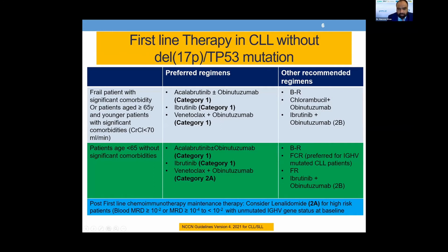So we have BTKI like Acalabrutinib plus or minus Obinutuzumab, and I'll talk about the landmark trial for that, in order to address one of the questions which was asked to Dr. Hammam. So yes, we have evidence. We have the randomized controlled trial where the second generation BTKI can be used. We have enough evidence. And then we have Ibrutinib, the famous first generation BTKI, as a monotherapy. And then we have Venetoclax in combination with Obinutuzumab, which is fixed duration for 1 year. If somebody does not want to continue treatment for more than a year, this is a very reasonable option for those kinds of patients.